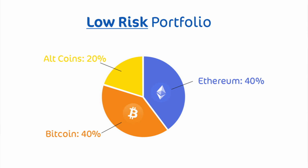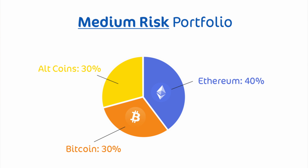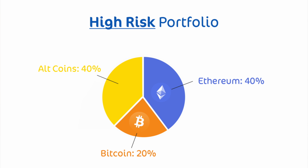The low risk portfolio would be investing 40% in Bitcoin, 40% in Ethereum, and 20% in altcoins. Medium risk portfolio. The medium risk portfolio would be investing 30% in Bitcoin, 40% in Ethereum, and 30% in altcoins. And the high risk portfolio. The high risk portfolio would be investing 20% in Bitcoin, 40% in Ethereum, and 40% in altcoins.